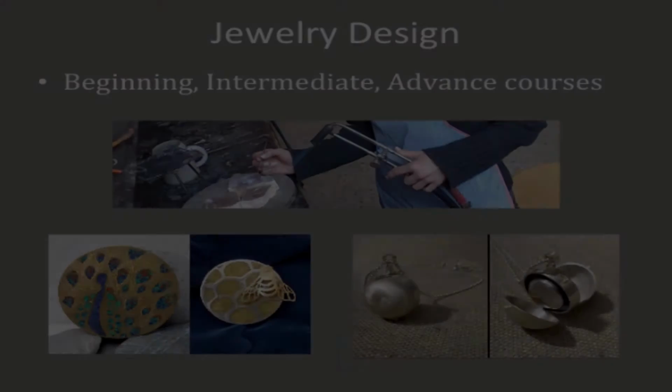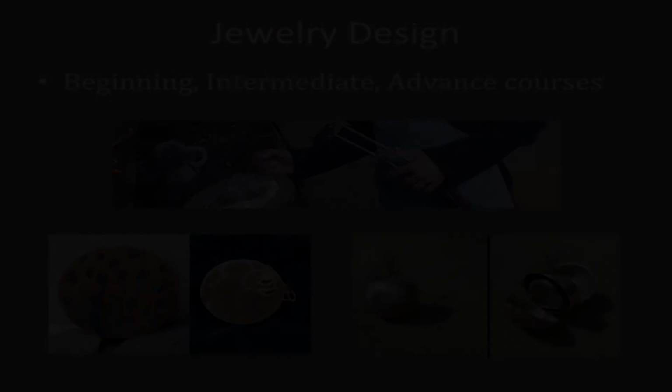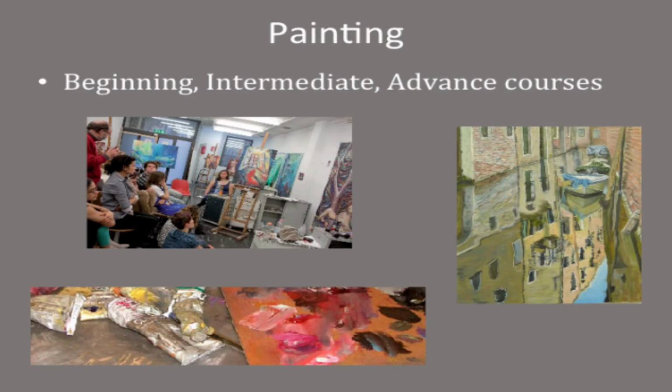Jewelry design is also very indicative of Italian sensibilities about design. The Ponte Vecchio is the only bridge that was not bombed during World War II, and it's completely covered with jewelry stores. So the students visit there, they get their own metals and stones, like the aquamarine that is unique to Italy. Painting courses.